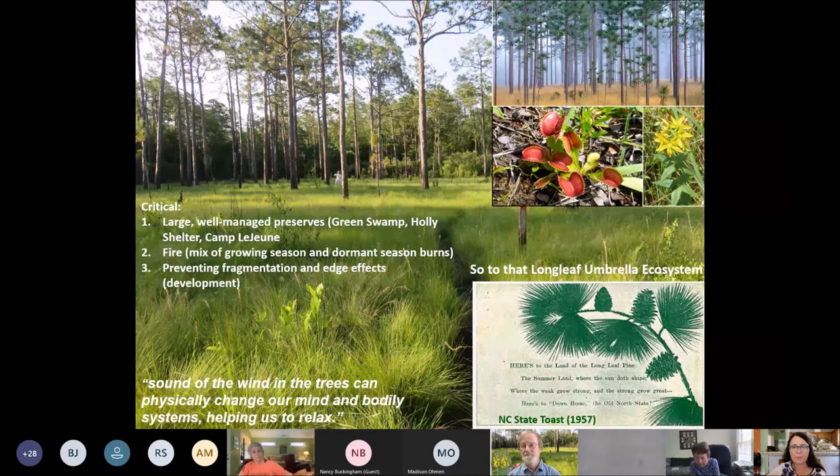Yeah, is there anything being done? Can you hear me? Yes, we can hear you. Is there anything being done to create corridors between these preserves so that wildlife can move and increase their area to, you know, be diverse?